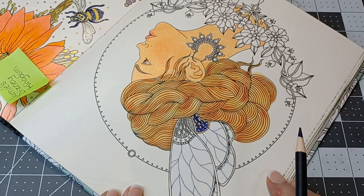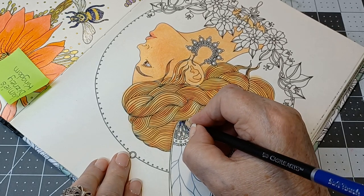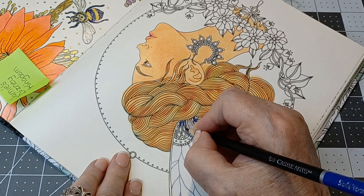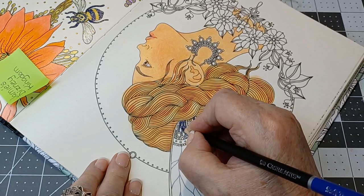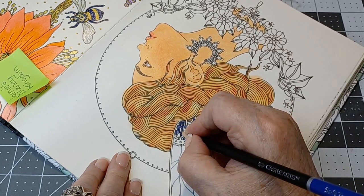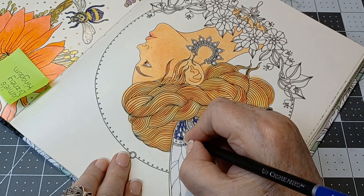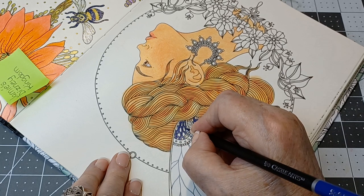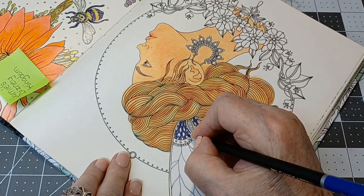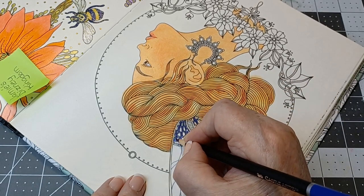So let's cover up all these little designs. Just like that. And then we went ahead and covered this all up.